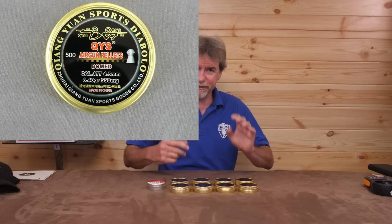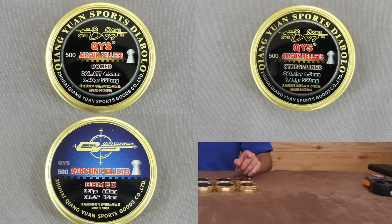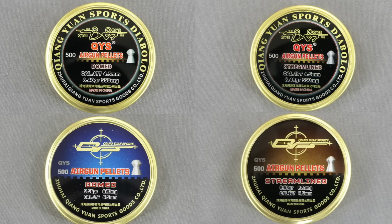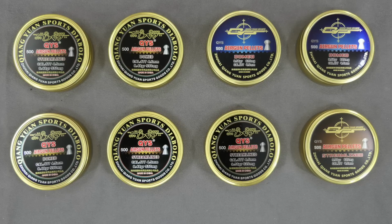The pointed are not available just yet, but I will look at those when I'm able to get my hands on some. But I do have the domed and domed heavy, the streamlined and the streamlined heavy, all in two different head sizes, which are 4.49 and 4.5, making 8 different ones in total.